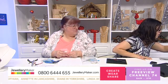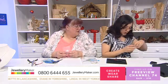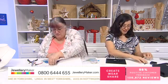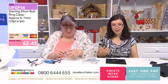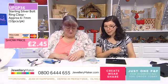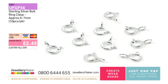Next up, I'm going to bring you this beauty, which of course is a staple requirement. Clasps. So we've got 10 clasps here, the 925 sterling silver. They are a great addition if you're needing necklaces. We used it earlier on for the unicorn pendant and for the chain with that.